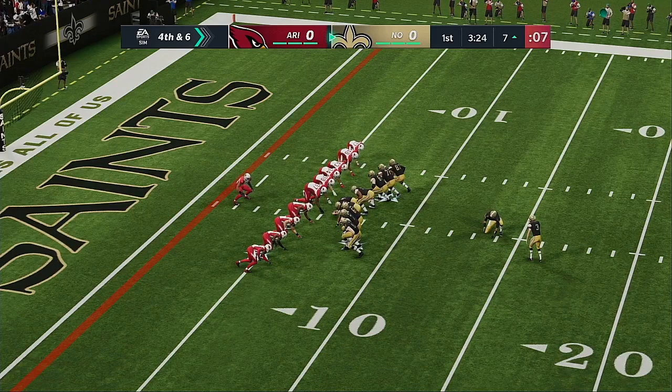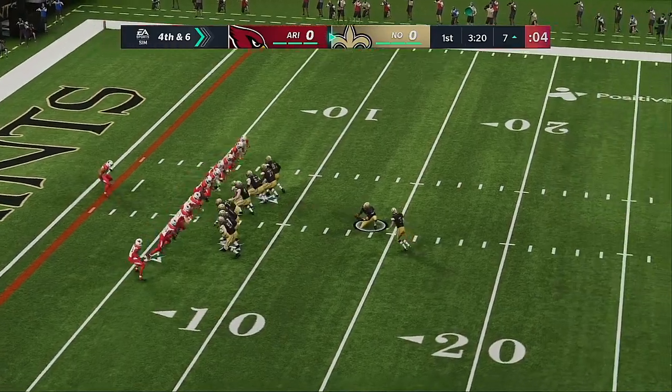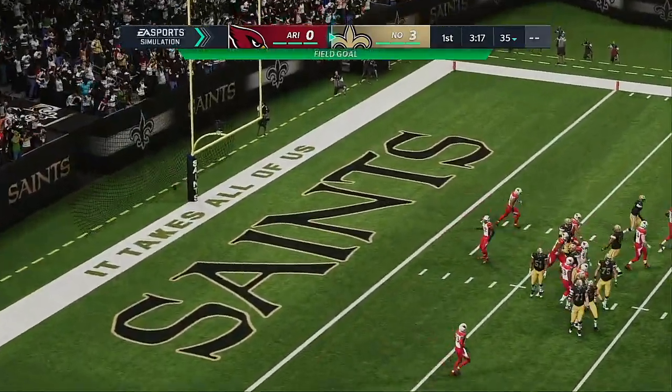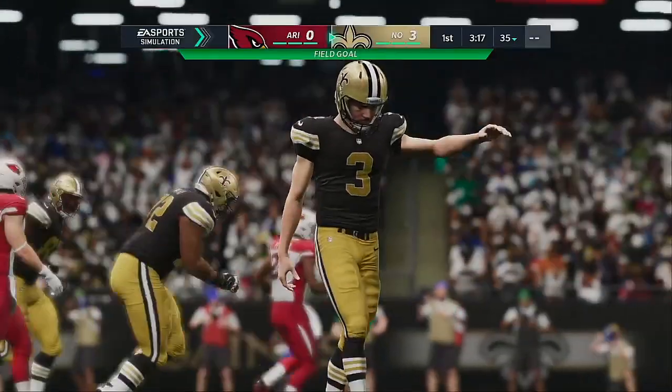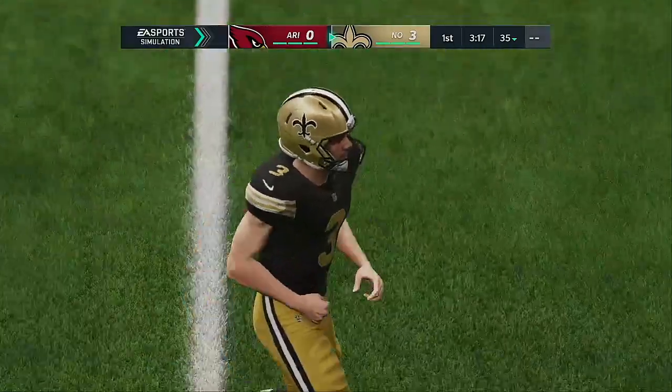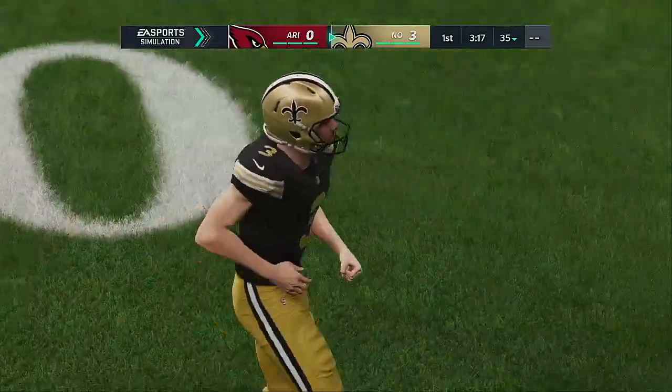As good as a sack. Yeah, how about that? Although they won't get the same credit for it, and it won't help them at contract time. And Lutz puts this one through. And the Saints are going to take a 3-0 lead. That will go down as a 15-play drive, and it results in 3 points.